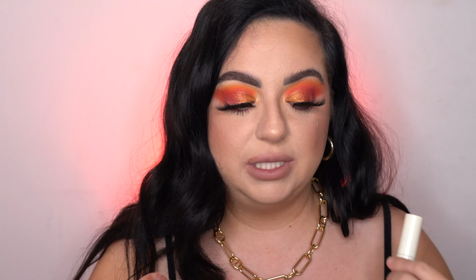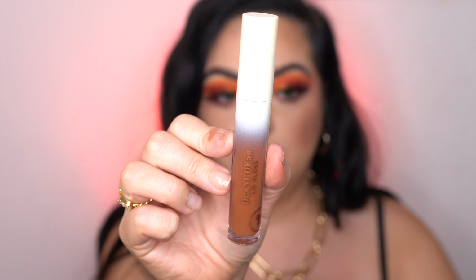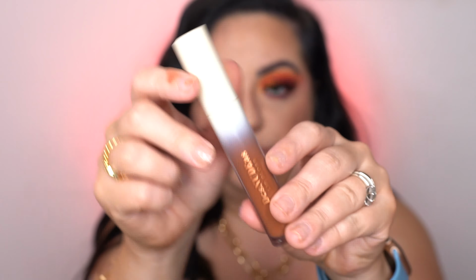But I love this gloss because it's very thick and goopy, and it's really long lasting because of that. I know that a lot of people don't love the thick and goopy glosses, but I do. I think that they are so nice on the lips. It gives you that really high shine that a non-goopy lip gloss won't. Allamar Cosmetics is an indie brand, so definitely recommend checking them out.